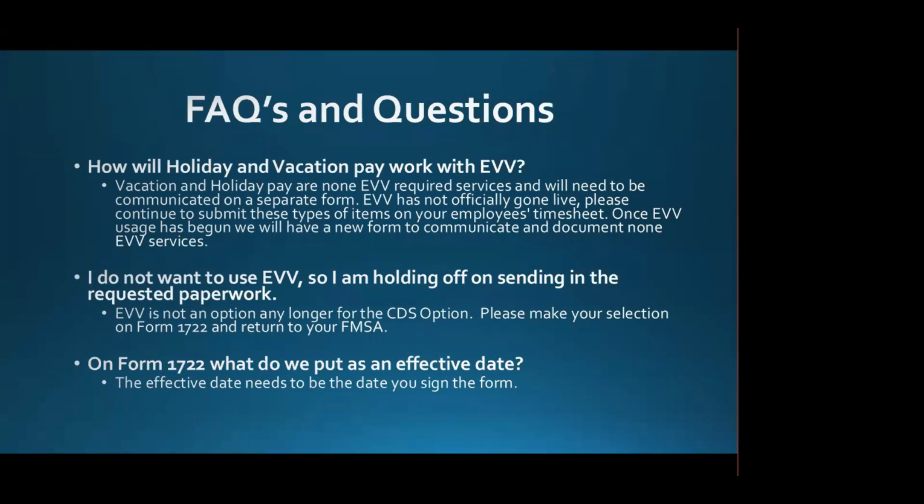Please get your form in as soon as possible, so at least you can be ramping this up during the practice period versus a short timeline when things have actually gone live.